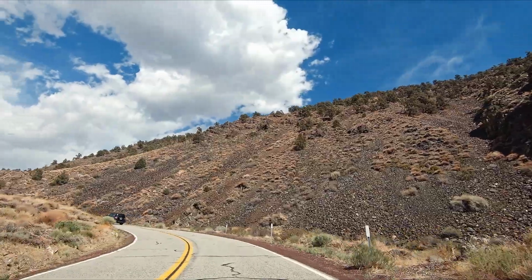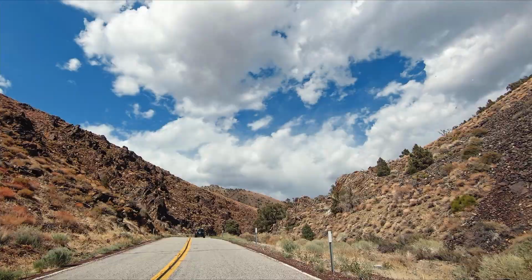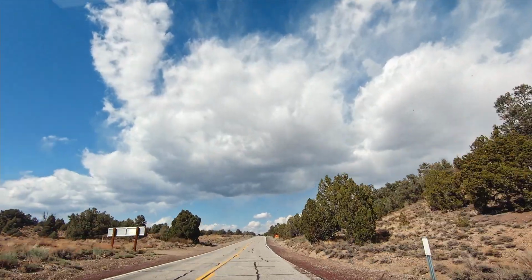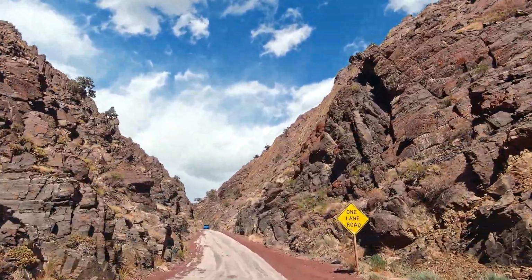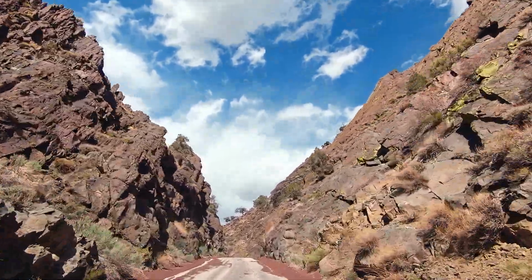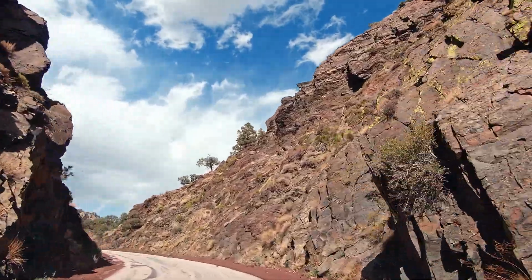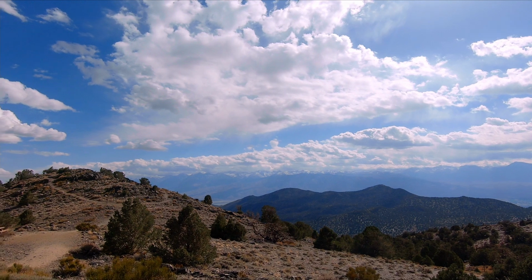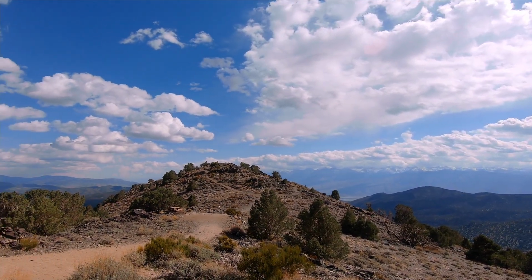You lose phone service pretty quickly on the 168, and there are no services, so make sure you have plenty of gas, food, and whatever water you will need. The drive is enchanting. The narrow, meandering highway climbs up the White Mountain Range, offering impressive views of the Eastern Sierra to the west and even Death Valley to the east. For stunning 360 views, hit the Sierra View observation point on your way up the mountain.